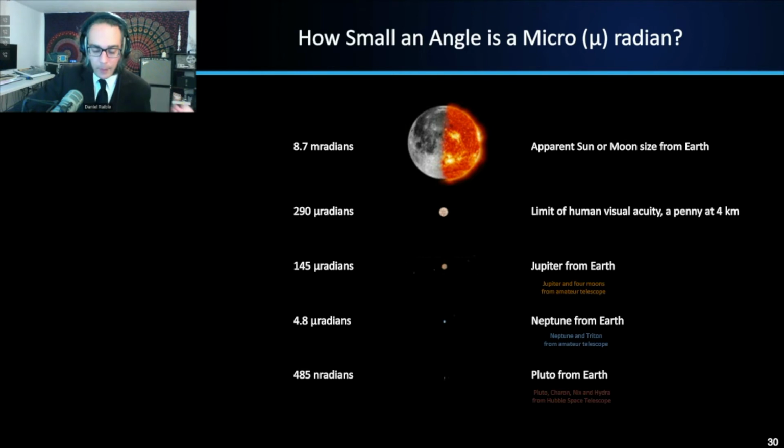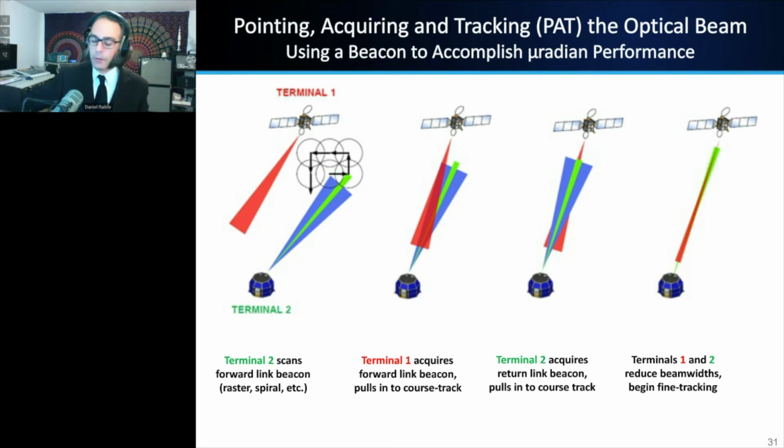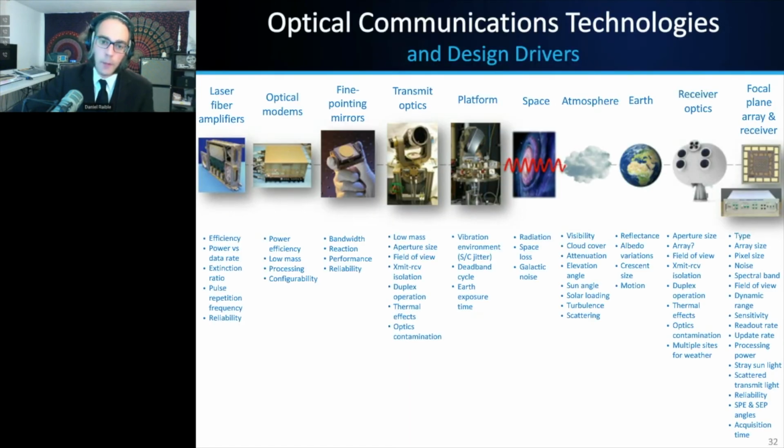But when we talk about optical communication beams, those are always in single-digit microradians, which is about the diameter of observing Neptune from Earth. So pretty much a little beyond the visual acuity range, but a very slender collimated laser beam. Pointing is the hardest thing to do. We require both the receiver and the transmitter to both have lasers and co-boresight on each other through a handshaking arrangement, like you see right here. But there are many different technologies involved in making this happen.